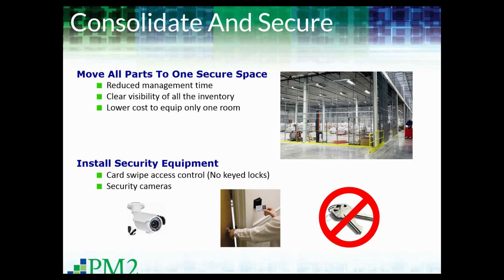What we find with the keyed locks is that a supervisor, or whoever is carrying the key, will very oftentimes give the key to a technician, just saying, "Here's my key, go ahead and get what you need." And then you have really no idea who entered the room, unless you're using a camera, of course. But with a card access device, you have the ability to track exactly who went in the room, how long they were there, and how often they went into the room.